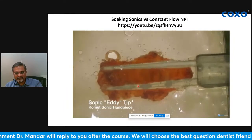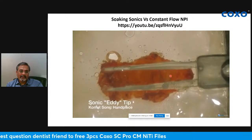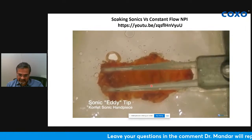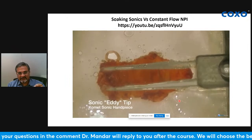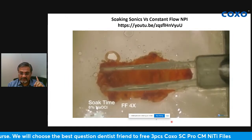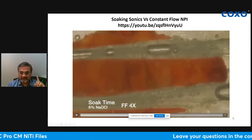Now you can see EDDY tip in action here. Although I have also invented the pro-agitator tip system. So if you compare the sonic EDDY and the positive pressure irrigation with the negative pressure irrigation, the difference is evident, and you will see in some time that the whole of this pulp tissue gets dissolved with continuous apical negative pressure. And that is why it is advisable to use this concept.